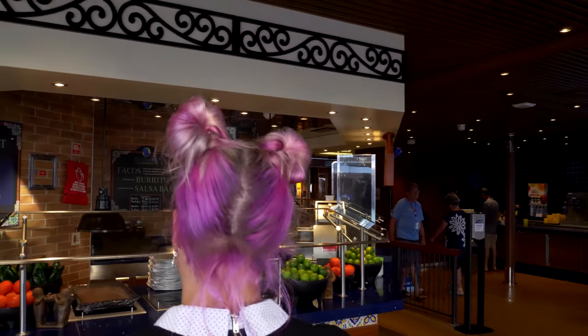So following along, we just did Red Frog, we did Blue Iguana Tequila Bar. Now we're outside of Blue Iguana Cantina, which is where you can get your tacos, you can get burritos. You can come here in the breakfast time and get a breakfast burrito.